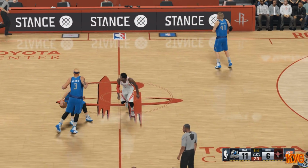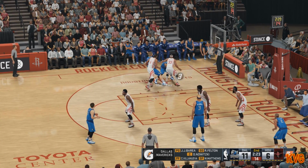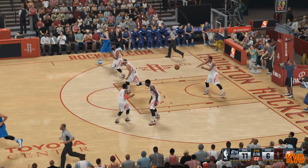On the court for Dallas here in the second, J.J. Barea is out there with Phelps. Then there's Nowitzki. Then there's Charlie Villanueva. And it's Matthews in at the 3 spot. Now here's Nowitzki. He hasn't yet put up any points in this one.